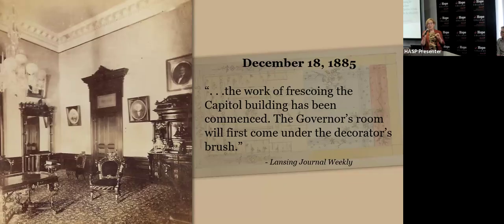And you, of course, will be part of a very long tradition of people coming to see this. Frankly, everybody was curious about the art project from the moment it began. And because Lansing has always been a very small town with limited goings on, there were updates printed in the local paper. So here we can see on December 18th, the work of frescoing the Capitol building has been commenced. The governor's room will first come under the decorator's brush.